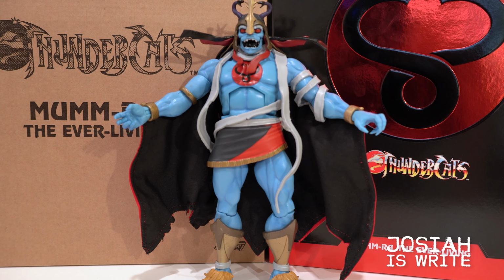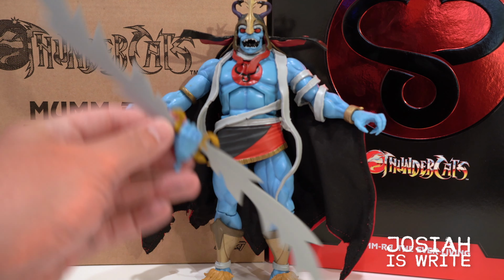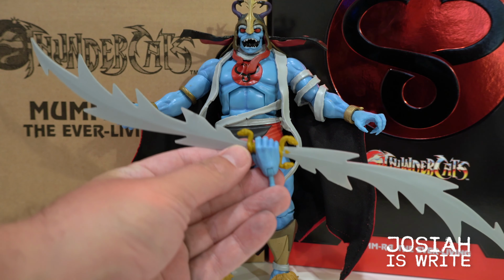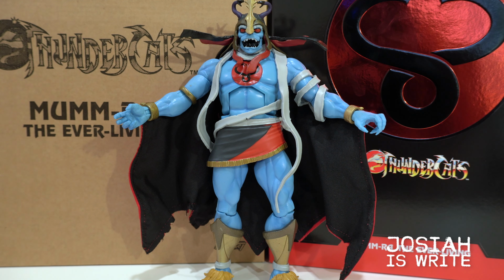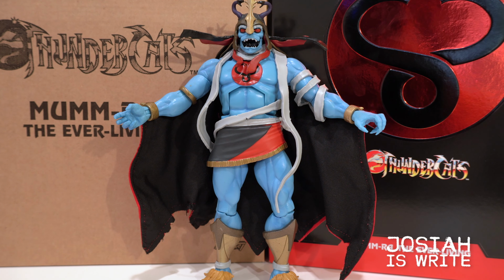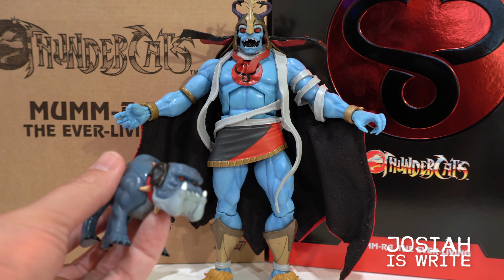So here is some kid-free footage of Mumm-Ra as the girls are now getting baths. I want to show you some of the different features. So the weapon, you can just see the massiveness of it. It's just crazy. It looks so cool. And on the shelf, I don't know if that will work for me the way my shelves are set up, but we'll see.